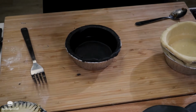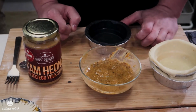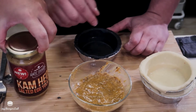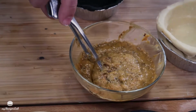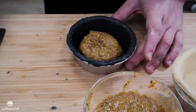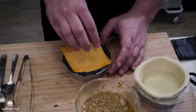And the next one was the kamhyong chicken, right? Okay, so what we've done with the kamhyong sauce is we've added a bit of water and heated it up to make it a little less viscous. So what we're going to do now is actually take our chicken patties and just dip them into the kamhyong sauce before we put them in the pie. It smells perfect. Okay, cool. So that's in there. Be careful with the cheese, popping that inside there.